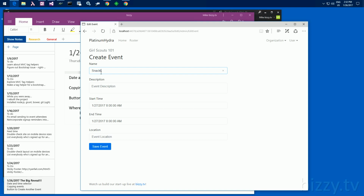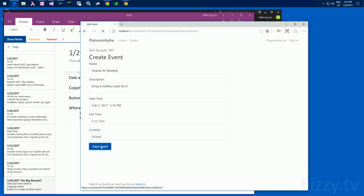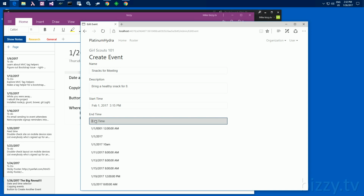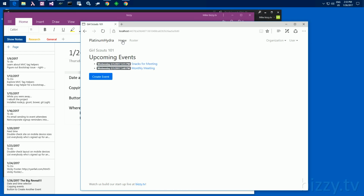Okay, so then I'll put that here so that you remember it. Then if I don't want an end time because it doesn't matter, they're just dropping it off, can I just leave that blank? No. Then I'd go here and make another one.